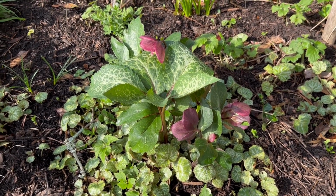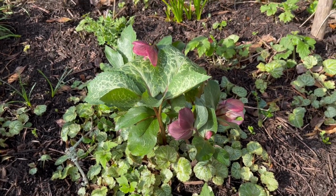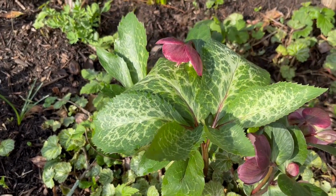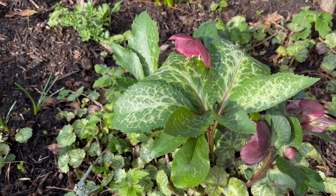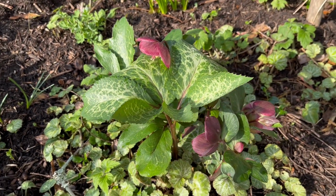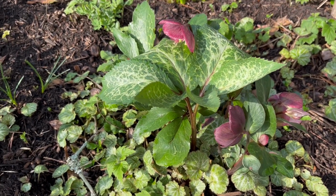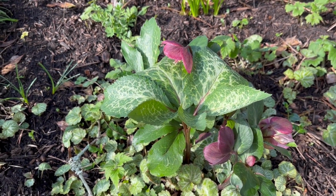Boy, I think these are spectacular. I just love this one with the variegated foliage. Look at the beautiful foliage. It's going to be lovely, I mean, all season. These are hybrids, and this is called Frost Kiss. And there's a whole bunch of colors of flowers. Foliage is really handsome, I'm telling you, and I love it.